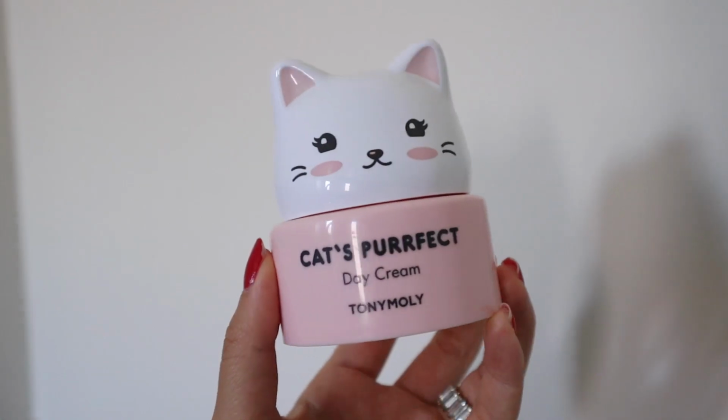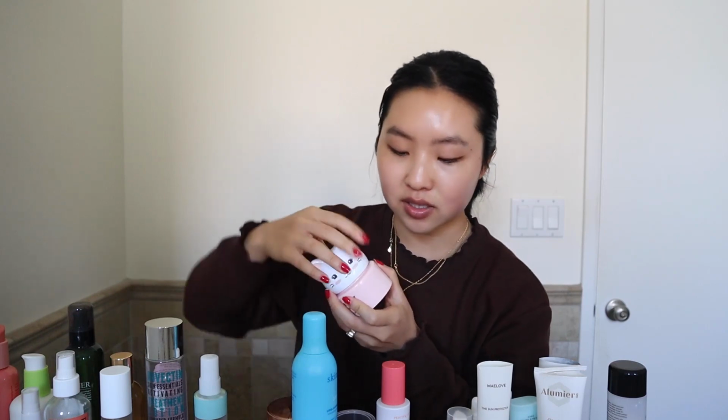Moisturizers, they're competitive with each other. Tony Moly Cat's Perfect day cream. Tony Moly always has the cutest packaging, like it's a cat. This is almost like a jelly, almond jello. Oh, that's what I'm talking about. I will get to that.